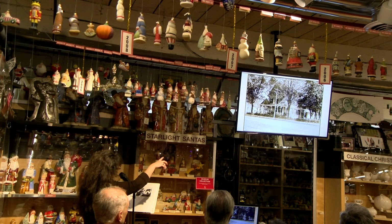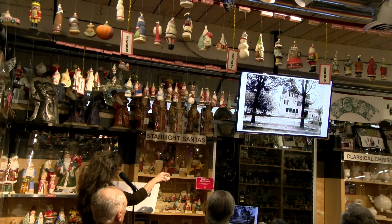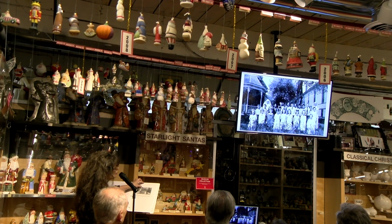And then off to the left here, you can see the proximity of some of the other houses. There's at least 2 houses in close proximity to the rectory right there. And then this was the convent. And it was the Sisters of the Holy Ghost. And they taught school to the parochial school children. So 144 students were enrolled in that parochial school in 1906.